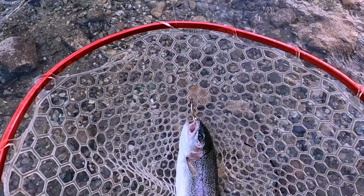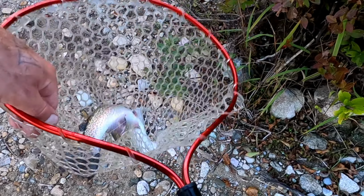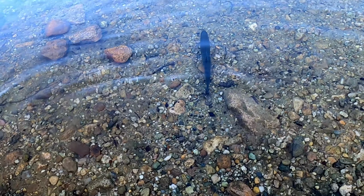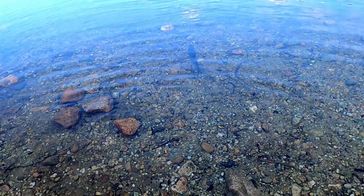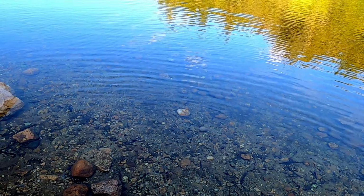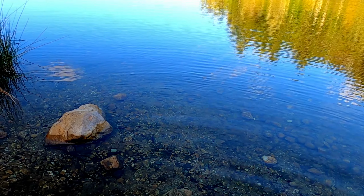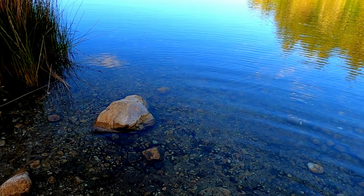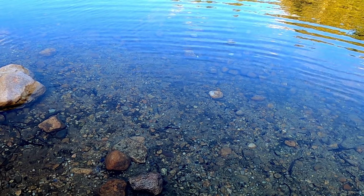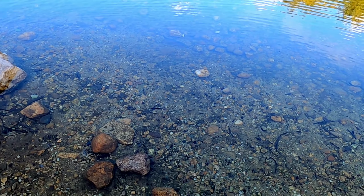Cool. Got another one. Yep, he already took the Al's goldfish out. Hey, don't. It's gonna swim back towards me. Watch. Coming to check us out. It's like, what the hell just happened?